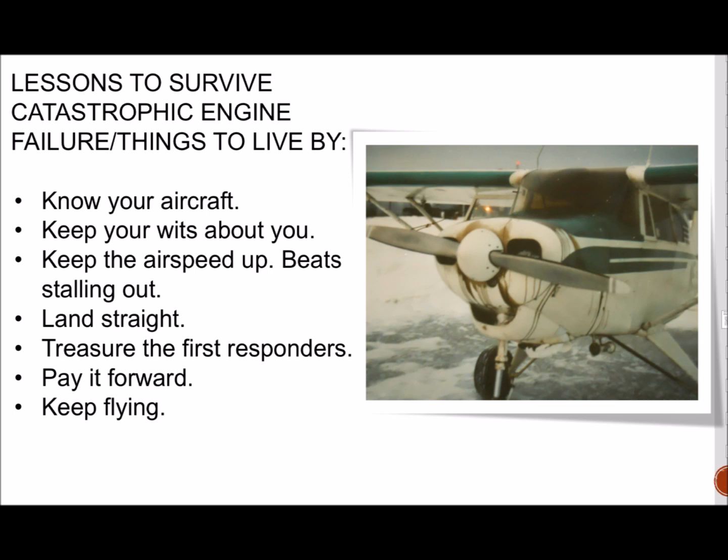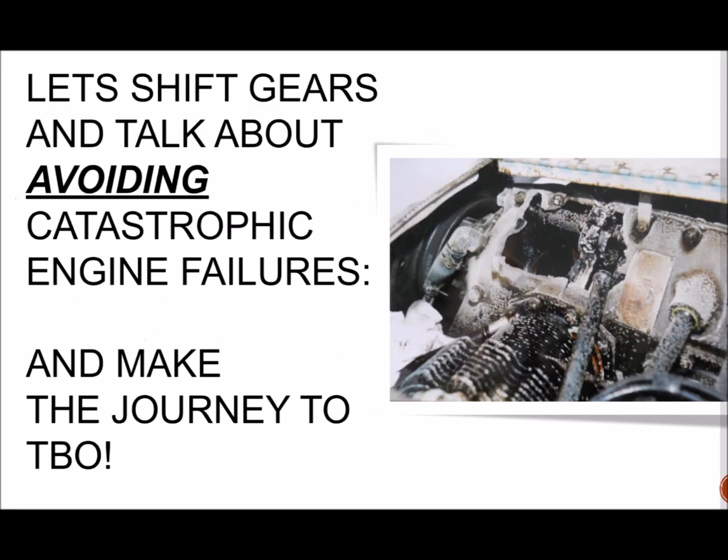So, Dan, let's shift gears now and talk about avoiding catastrophic engine failures, and get some tips on how to make the journey to TBO.